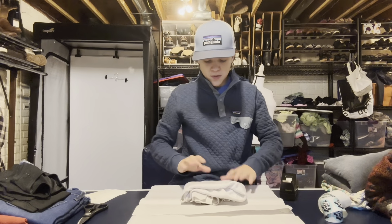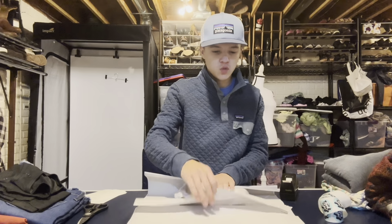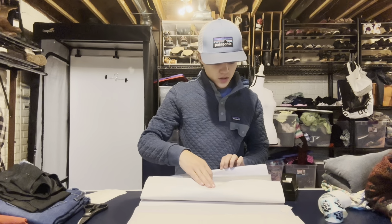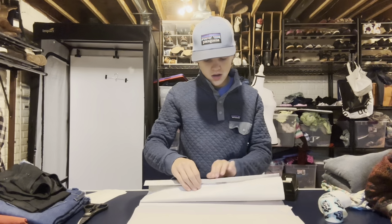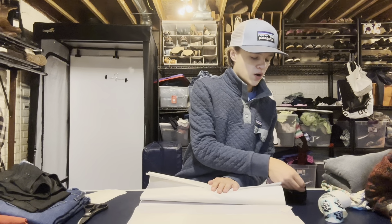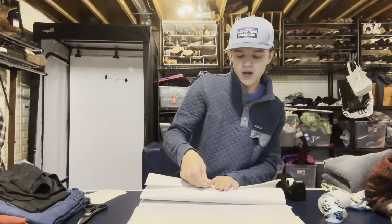I think this paper is just a little bit oddly shaped. It's too short on the sides and then too long. So definitely I think I'm going to return it, but that's okay. I got this for Prime Day because it was on sale and I wanted to try it out, but I don't like this.